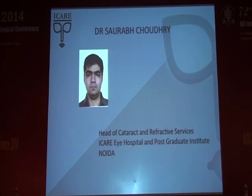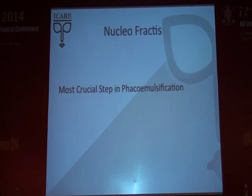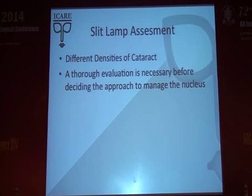I'm a part of Eye Care Eye Hospital and Postgraduate Institute in Noida, and as I said, we're talking about nucleus fracture. First, what does nucleus fracture mean? It means that we are dividing the nucleus into smaller pieces. If we are able to divide it into small pieces successfully, we are through with our case. Now, like any other thing, it is very essential for us to be able to assess the cataract.